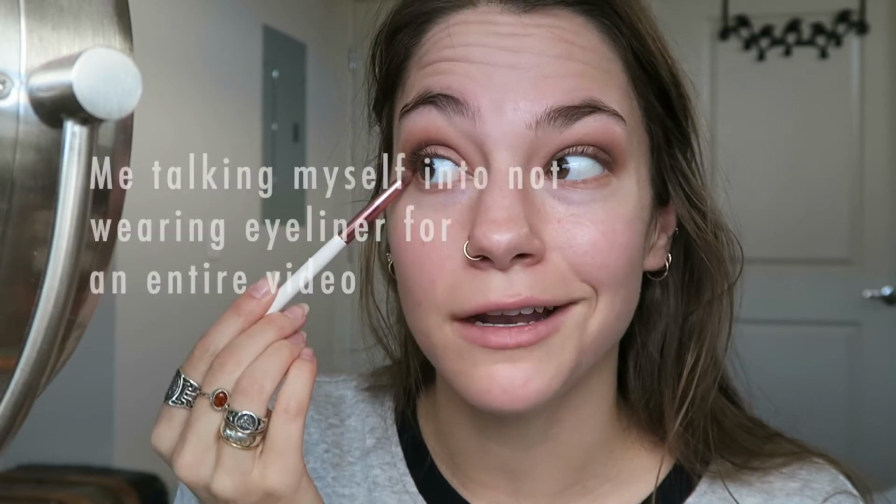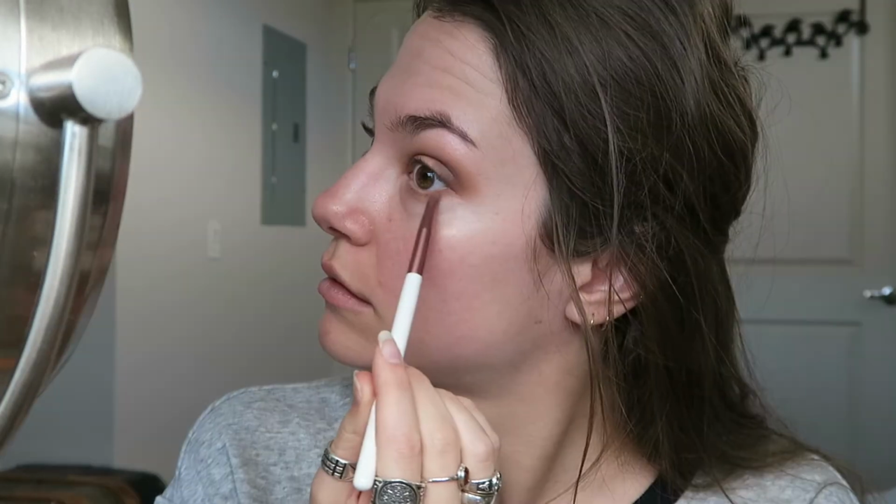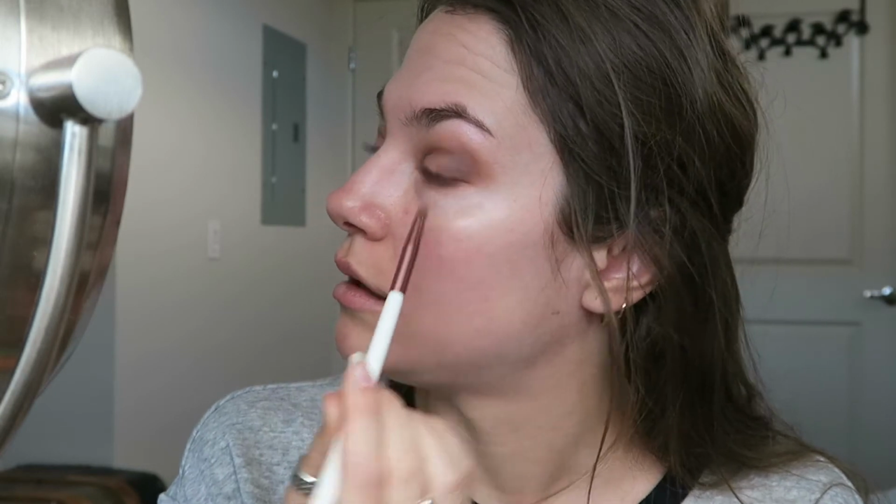I'm gonna take a little bit of that Mahalo shade right here, same pencil brush. And I'm just gonna put it on the very edge of my lower lash line. Again, because I don't think I'm gonna wear eyeliner today. So honestly, I feel like you could stop here and just roll with this, but because there are shimmers in this and I kind of want to dive into those, that's what I'm gonna do.